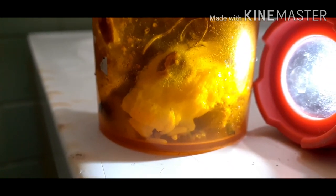Okay, y'all, this is day number two, going on day number three. Now, what you're seeing is the same group of maggots that came out of that fly in the same bottle. But as you can see, after only 48 hours, these suckers done got fat. They done got fat.